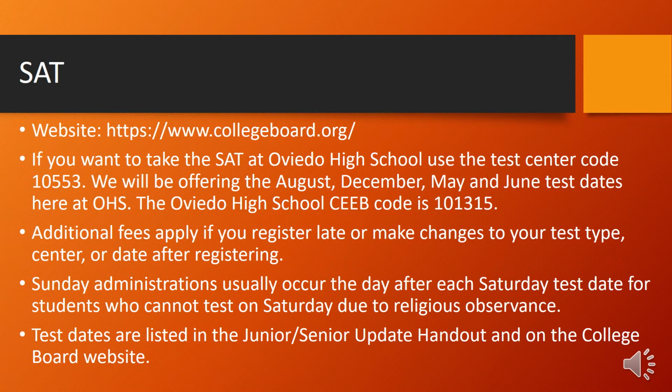Additional fees may apply if you register late or make any changes to your test type, center, or date after registering. Sunday administrations usually occur the day after each Saturday test date for students who cannot test on a Saturday due to religious observance. Test dates are listed in the senior update handout and on the College Board website.